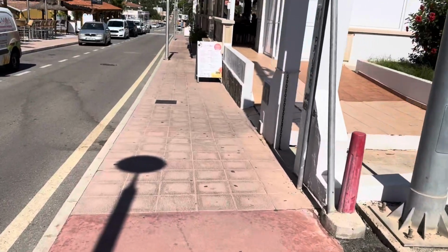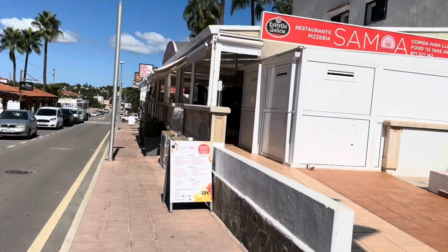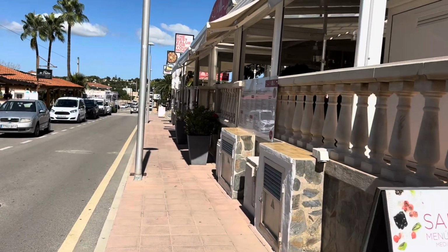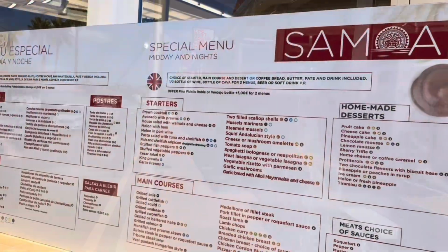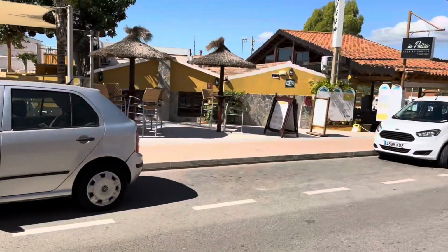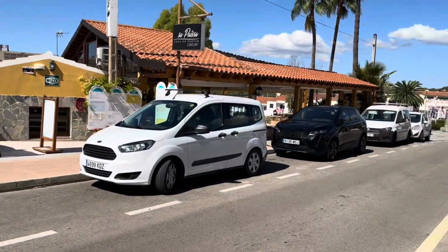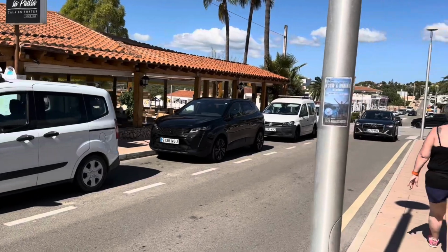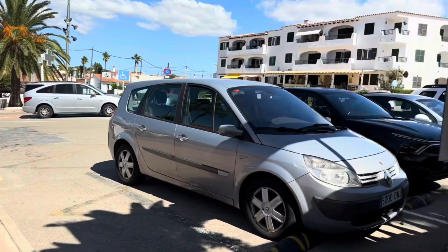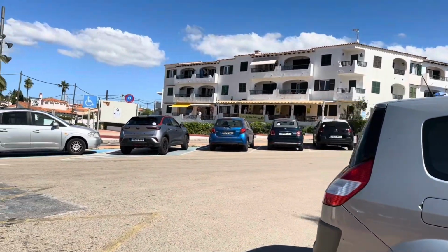Now coming up into view is the Samoa restaurant, which I can't highly recommend enough. I recommend everyone should visit this place if you come to Cala En Porter. They have a special menu which is €23 per person, which is 3 courses, starter, main and dessert. Then across the way is Sapasa, where they have nightly entertainment every so often. During the height of the season, I believe it's every night. And then they also have the restaurant behind.